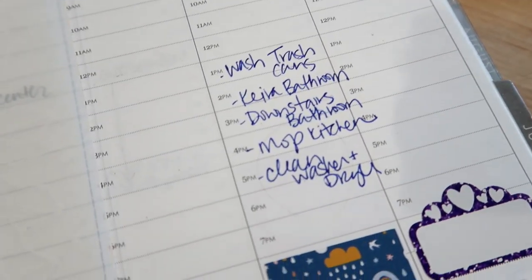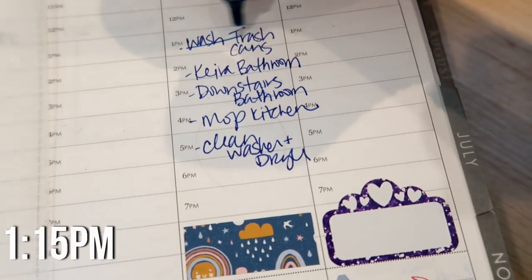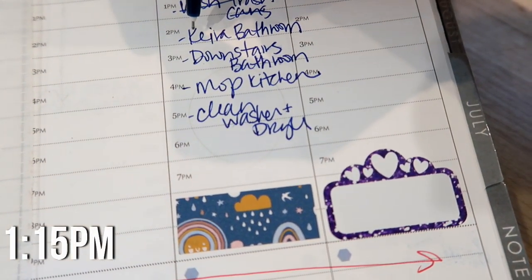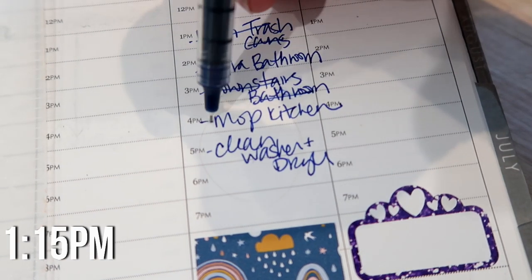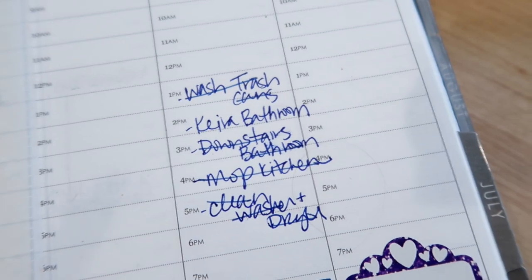So it's about quarter after noon. I think people are going to come over at 1, so let's see what I got done so far this weekend. Washed the trash cans. Oh, I didn't do Kara's bathroom yet. Did the downstairs bathroom, mopped the kitchen, cleaned the washer and dryer. Boom. Kara's bathroom. Probably should do that tonight.